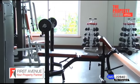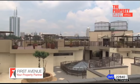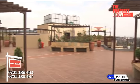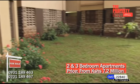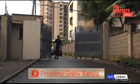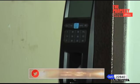and gym with ladies and gents changing rooms, a steam room as well as a roof terrace on the 12th and 13th floor of the west wing, City Council water supply plus a borehole with water tanks for storage, landscape gardens, backup generator. For security, there is 24-hour manned gate, perimeter wall with electric fence, a reception plus smart controls.